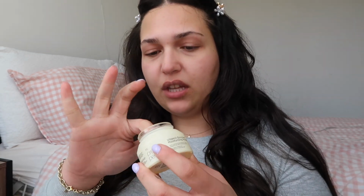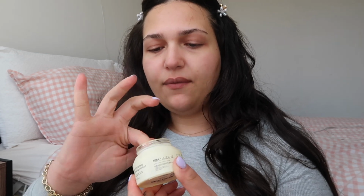I'm gonna start off with primer. This is from Primark actually, and I think it's a dupe for the vitamin enriched moisturizing primer from Bobbi Brown. I think that's what it's called. But this is just the Primark version and it's $4.50, so it's really reasonably priced.